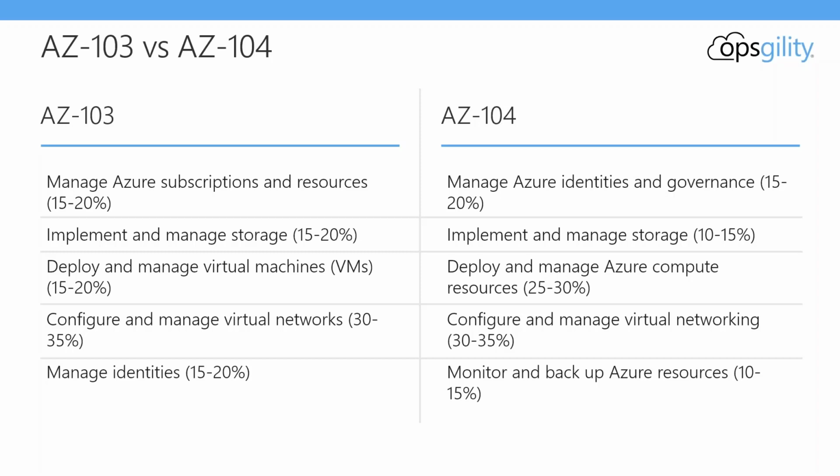So where the AZ-103 had an entire domain related to identity, that has now been consolidated into a new objective domain that has skills that cover subscriptions, resources, identity, and governance. There's less emphasis on hybrid identity as a part of this transition from the AZ-103 to the AZ-104, as well as overall management of Azure Active Directory, but user group and device management has remained during that transition.